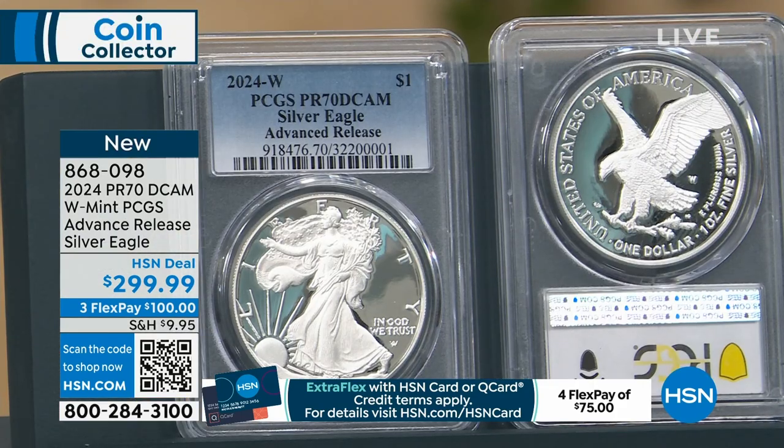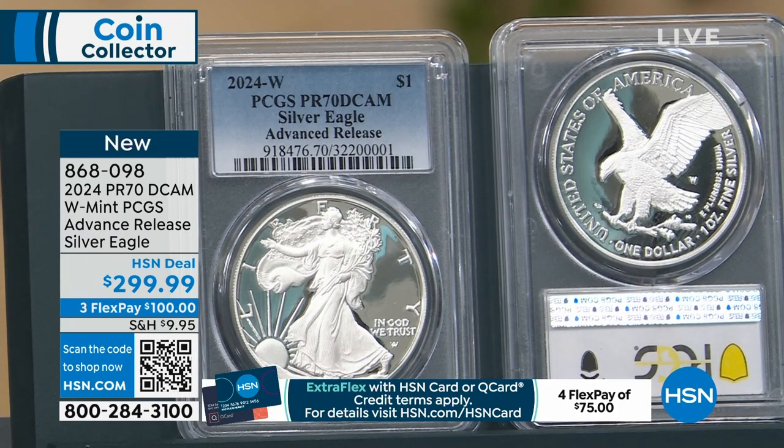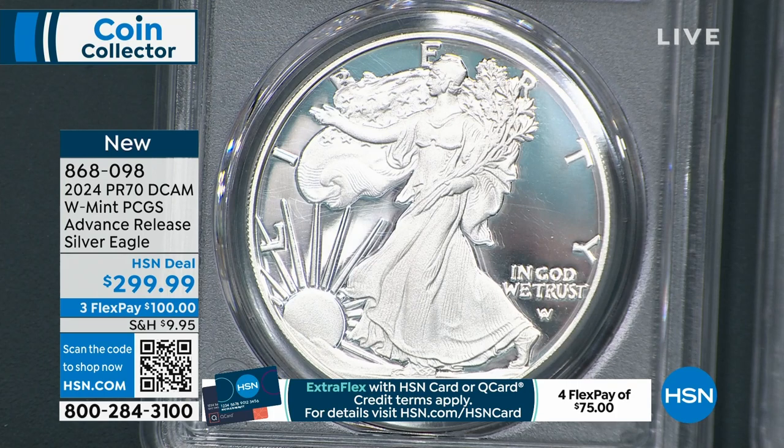This coin literally has to be chaperoned through the entire process. It's that big of a deal. So we have to get advance release. And not all 18 dealers that get their little advance release grade them advance release, because first off, PCGS charges significantly more to grade advance release.